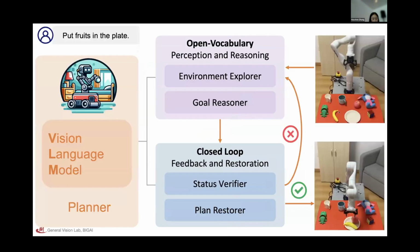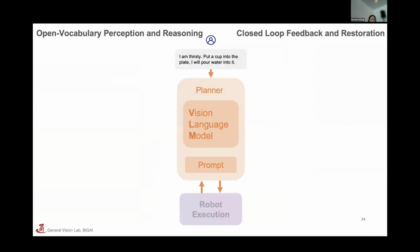And here's the framework. When the model fails, GPT, using the capture from the camera, can analyze why the model failed in the previous attempts. After that, it can propose certain trials or a next-step plan for the model to do the plan restoring.